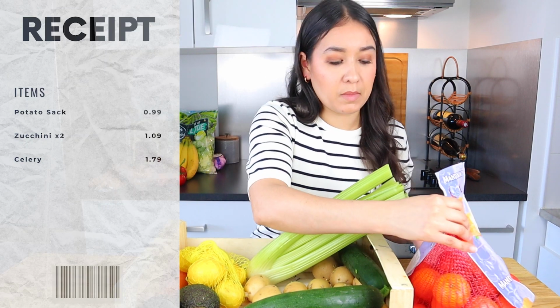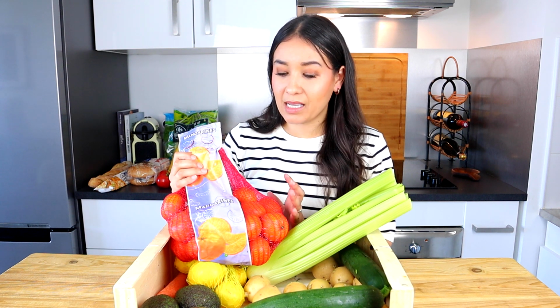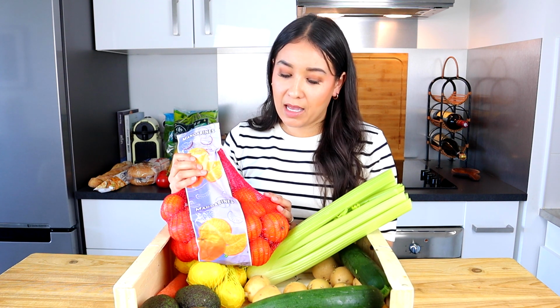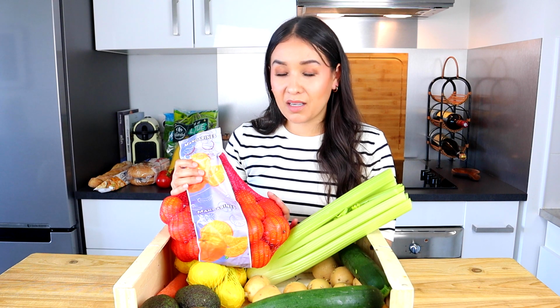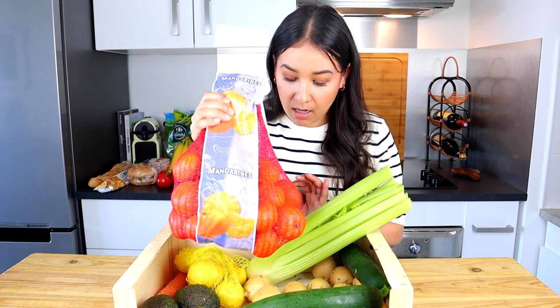And then lastly, we got some mandarins. These are one of my favorites. The thing about France is they always sell what's in season, so it's always so juicy and sweet and ripe, and I love that. So it's kind of funny that you can't find all the fruits in the grocery store because they only sell really what's in season at the moment, and I love that.